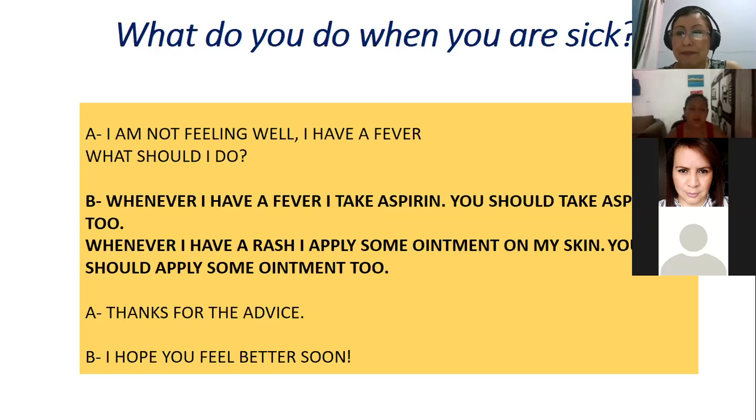Teacher, is whenever a past tense? No, it is a present tense. Whenever I have a fever, siempre que yo tengo una fiebre o cuando yo tengo una fiebre, eso es whenever. Can we use it with the past tense?